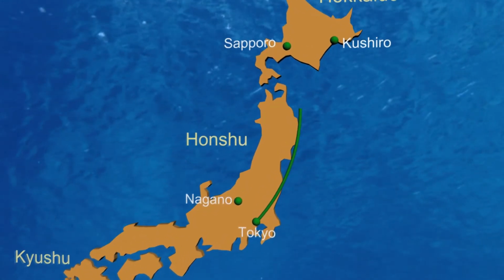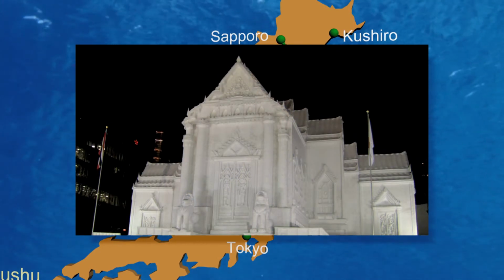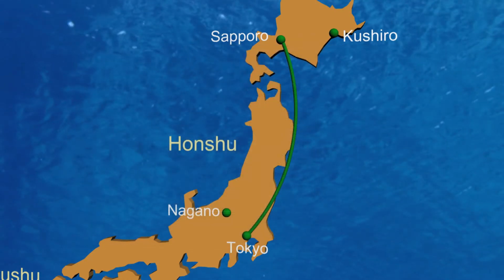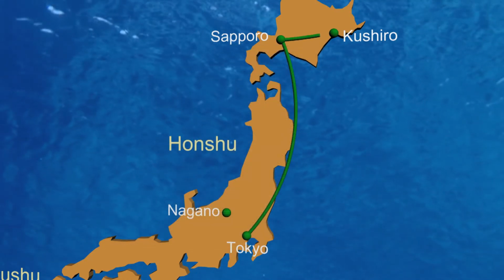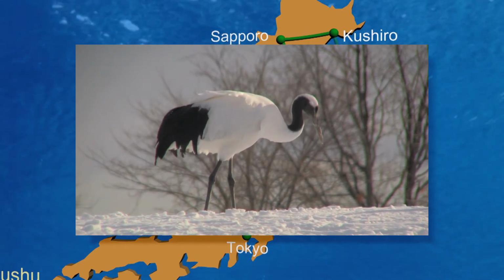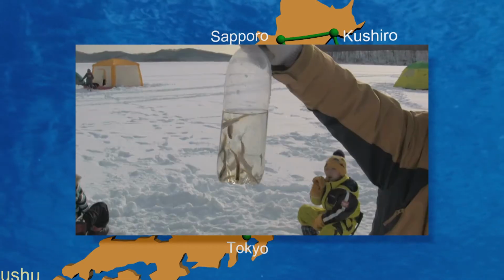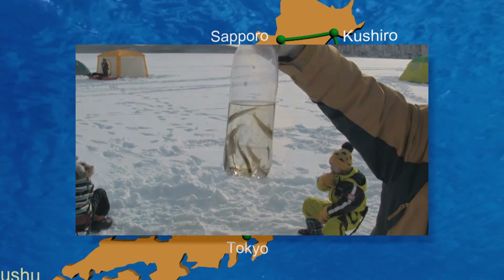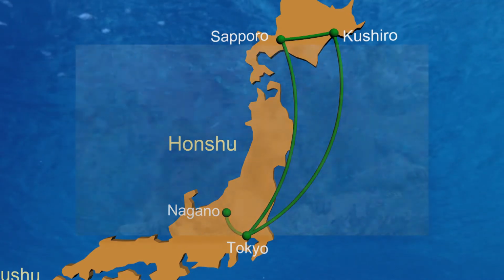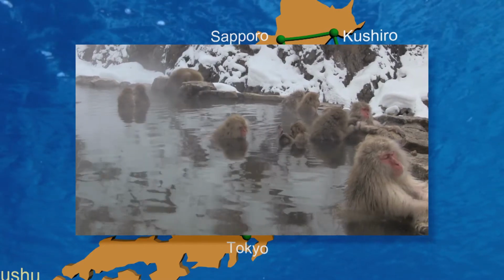We flew from Tokyo to Sapporo to see the magnificent snow and ice sculptures that make up the annual Snow Festival. From there, we took the train to Kushiro, home to a resident flock of red-crowned cranes. It is also the place to see ice fishing, Japanese style. We then flew back to Tokyo to catch the bullet train to the Japanese Alps to film snow monkeys soaking in the mountain hot springs.